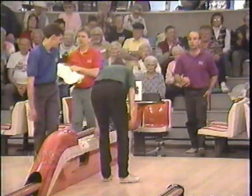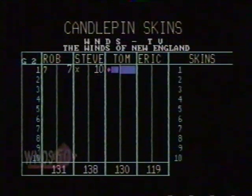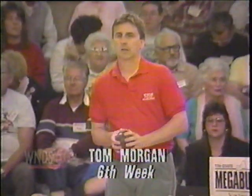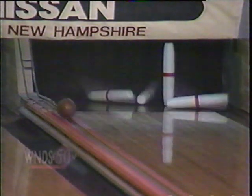Steve Reno takes 10. So the stage is open for Tom Morgan and Eric Young. Tom Morgan from Revere, Massachusetts, works as a processor. 6 weeks in a row he has been here on Candlepin Skins, every week this season.